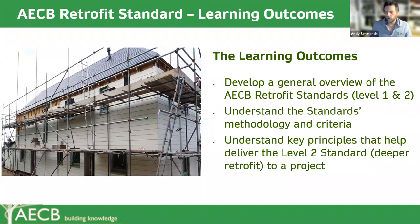So during this talk, what we're going to concentrate on, or hope you're going to sort of pick up, is a general overview of the AECB retrofit standards. There are now two of these, which we'll describe in a minute. Hopefully you'll get a basic understanding of the methodology on which these standards are based and the criteria that define what the standards are. But we're going to enliven it a bit. Standards can be a bit dull.